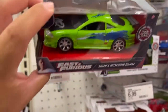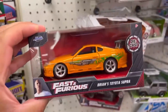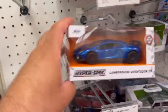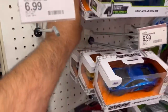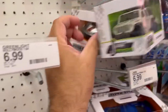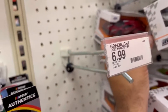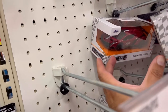The box is a little damaged, so I think I'm gonna leave it here. This one is really awesome, man. The Toyota Supra. I'm gonna take that one. I'm gonna pass on these hyper sport cars, although they are really, really cool, I must admit. Let's see. Here's the 2020 Jeep Gladiator. Lamborghini. Ooh, this one's pretty cool. This one's a maybe. There's another Lamborghini. That's the Veneno. Really cool.